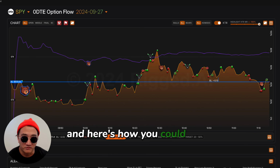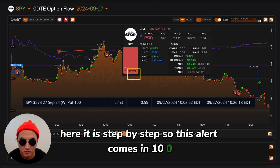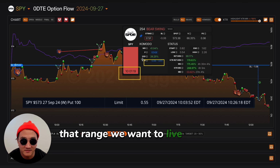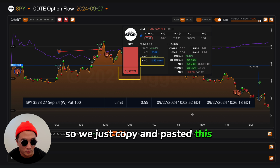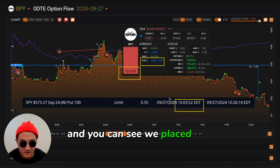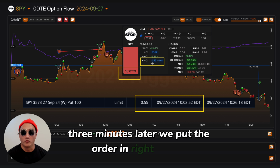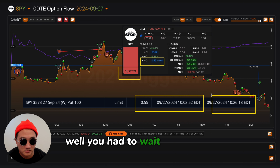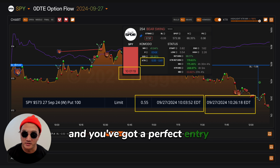And here's how you could have capitalized. Here it is, step by step. So this alert comes in at 10:01:19. The win rate's 41%. And KTR, that range we want to live in, is 0.55 to 0.61. So we just copy and pasted this from Webull, and you can see we placed our limit order at 10:03:52. So 2 minutes later, 3 minutes later, we put the order in right at KTR, and you'll notice what happens. Well, you had to wait 23 minutes, not a big deal. And you got a perfect entry.